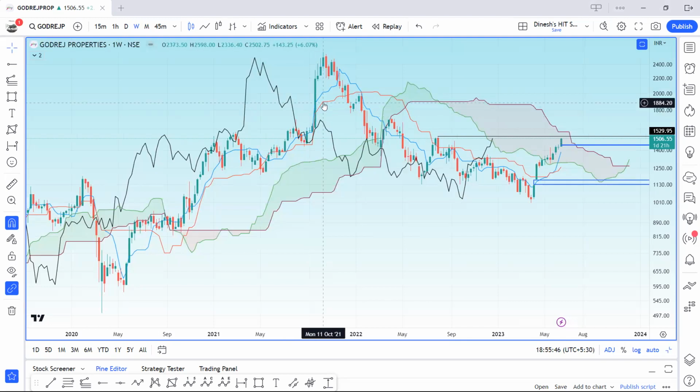Now let's have a look at the daily time frame and the hourly time frame. But before we go there, let's have a look at the change in futures data and option data. What is that telling us right now?